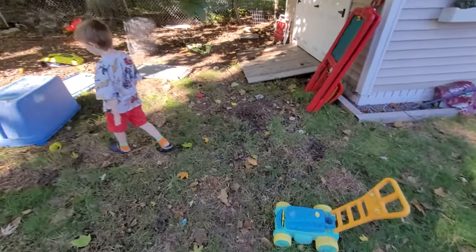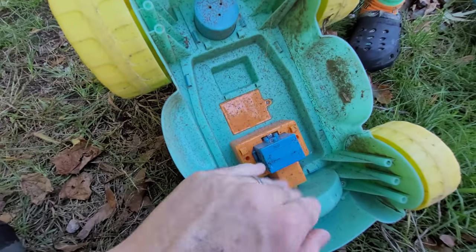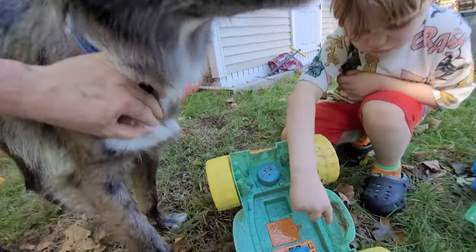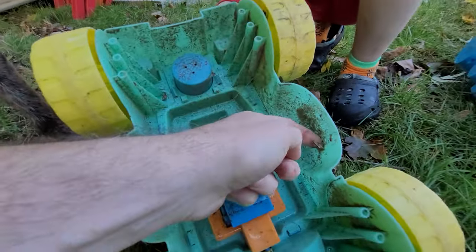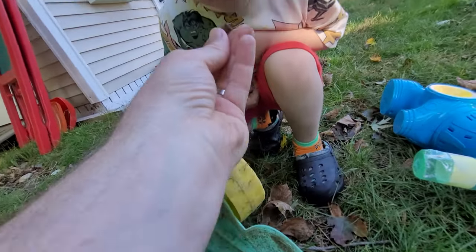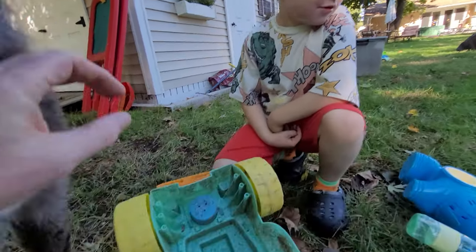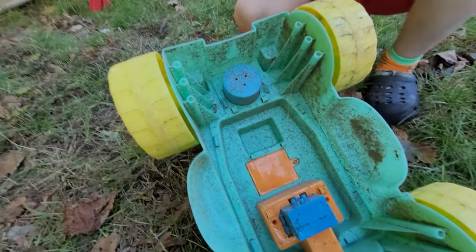All right, let's look on the bottom here. Okay. Wow, this thing is dirty. Oh, this is where we put the batteries in. Yeah, a bug right there. Look at that. A stink bug. This one is dead. Okay. I don't want to touch it. Okay. Maybe I will touch it now. All right, let's take this out and check on the batteries.